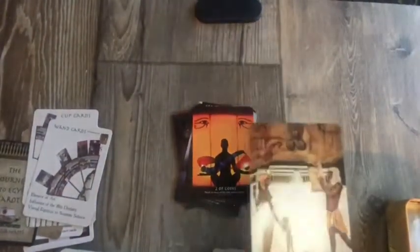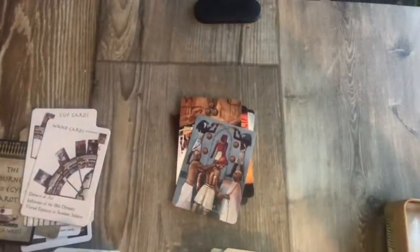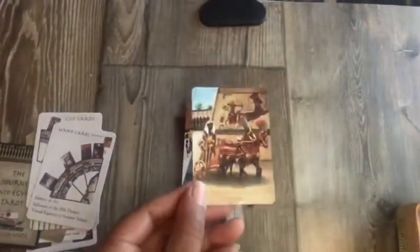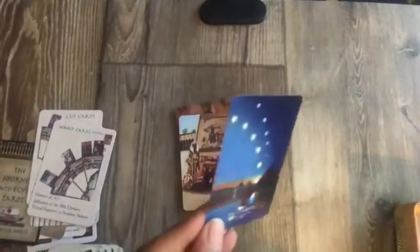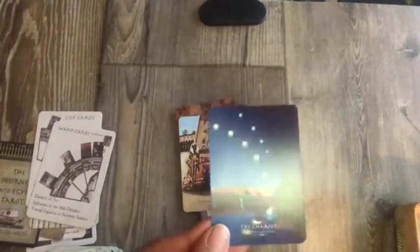Look at the 3 of Cups with the baby, the little one. It's so pretty. 4 of Coins. Let me plug up this phone before the battery dies. Hold on. King of Coins. This is another card that is pretty. Oh, look at the Chariot. It's a pretty card, but I would have to look at the description of that one. The moon cycle of Leo.